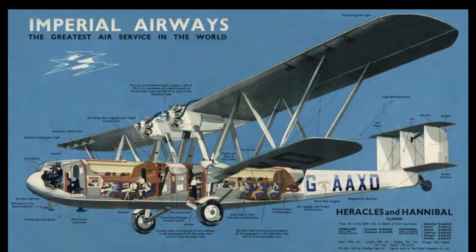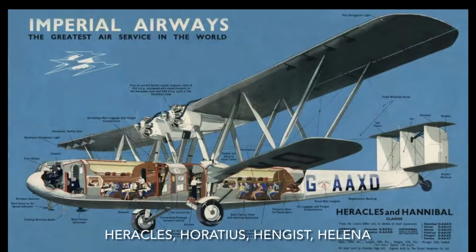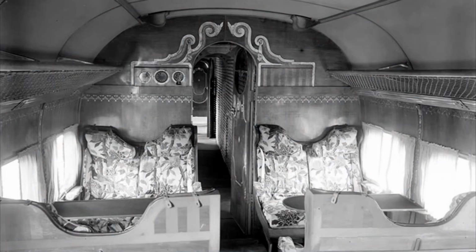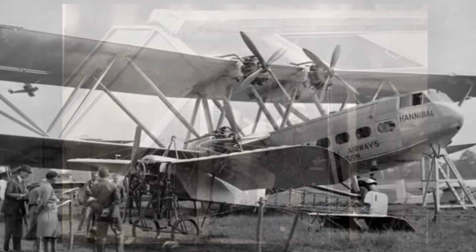Of course, the passenger numbers may seem low, but Imperial Airways was just as much about carrying first-class mail to far-flung corners of the Empire as it was about carrying people. 2 passenger cabins were laid out, fore and aft, and the space in between, adjacent to the noise of the propellers, was used as the steward's pantry. Up front, full dual controls were fitted for 2 pilots, and behind them a position for a radio operator.